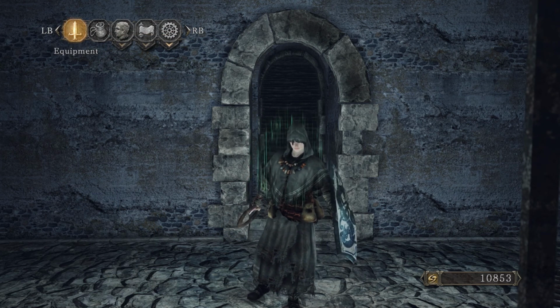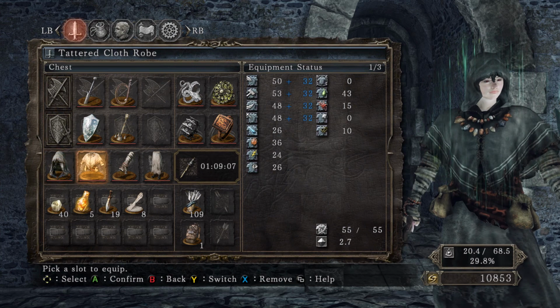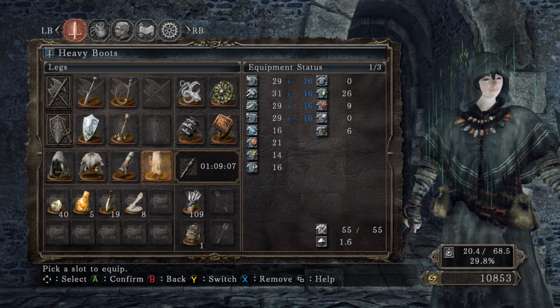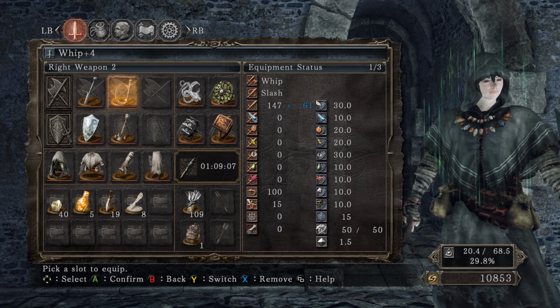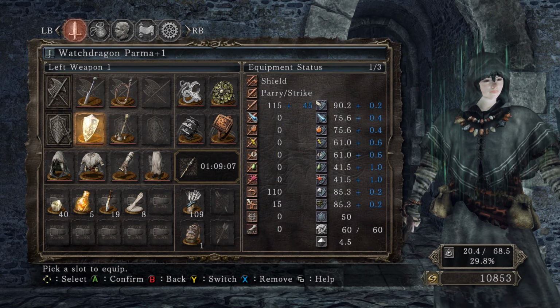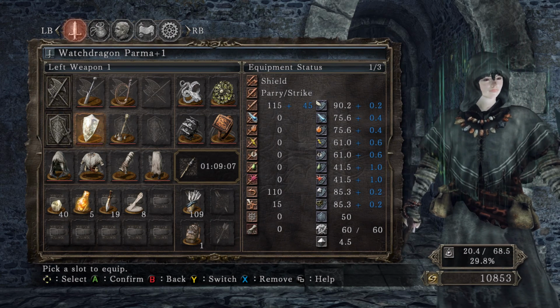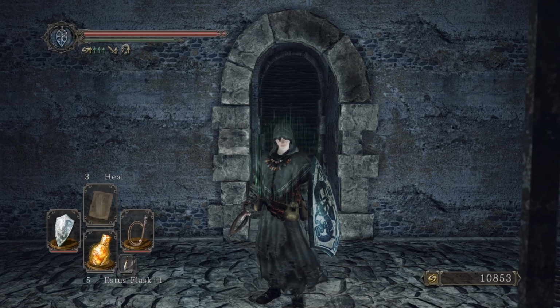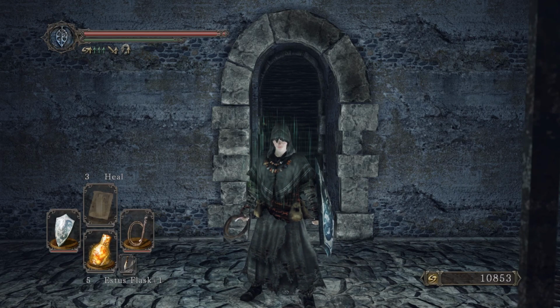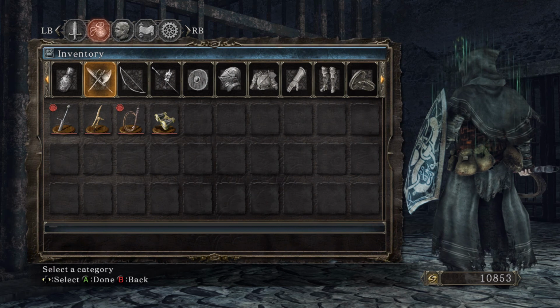So, as you can see, I'm not actually wearing any of the armor that I said for you guys to choose through. Because I actually got the full tattered cloth set, which for some reason has tattered cloth heavy boots. I don't know why, but whatever. And then we have my long sword, the whip, which I'm going to try and use the most, and then the long sword for if I need to. And then I have the Watch Dragon Parma +1, because while it doesn't have 100% physical reduction, it does have 90%, and it does increase my item find just a little bit, which is nice. And then we have the Cleric Sacred Chime, because I have healed now. And I'm not 100% sure what all I had for spells, but I don't think I leveled up in between last part and this part.